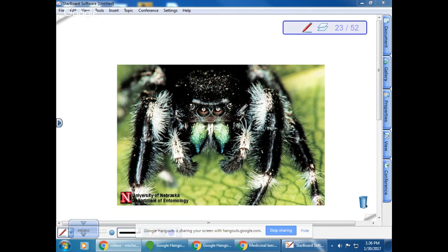Courtship is big, so the males will move their legs in order to try to woo a female into mating with them. And different jumping spiders will have different sets of movements that they use to communicate. Okay, so they're real visual predators.